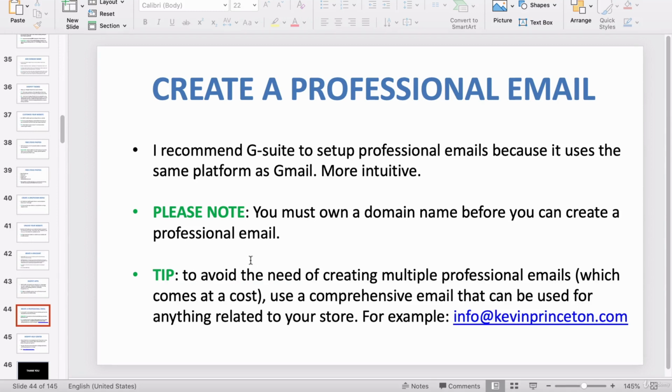And another tip, to avoid the need of creating multiple professional emails, which comes at a cost. So it does cost money to have a professional email. It doesn't cost that much. I think it's like $10 a month or something. But to avoid needing to create multiple emails, use a comprehensive email that can be used for anything related to your store. For example, make an email that's info at whatever your domain name, because info can be used to answer questions, info can be used to talk to vendors, info can be used for anything.